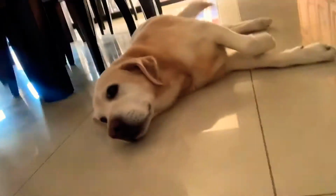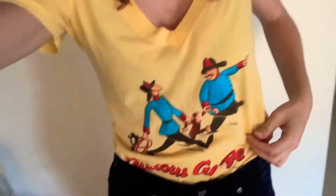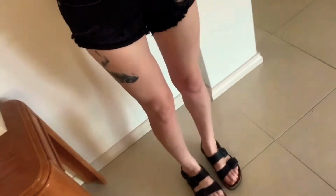Next is my Birks. So the shoes, I'm just gonna walk out of my room because George is inside a lot lately and he's molting a lot. But my Birks, this is my outfit by the way. I'm wearing a Curious George top, some shorts, and my Birks.